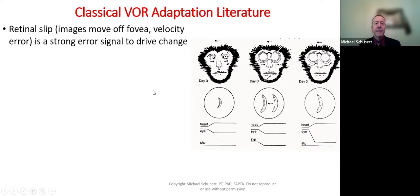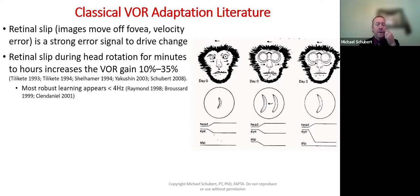So retinal slip is the most powerful error signal that we know of to drive change of the VOR. And that's what we're trying to do in our research in our lab, to come up with ways to induce retinal slip that change the VOR. And that's what we're going to talk about related to the work that we're doing. The literature has shown that if we do these retinal slip studies for minutes to hours, we can change the gain somewhere between 10 to 35%.